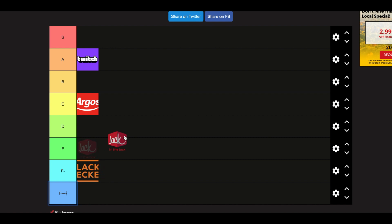Now, Jack in the Box is pretty solid. Jack is literally in the box, so it's pretty catchy. Maybe the "in the box" is, you got to have it because that's the name of the company, but it feels a little tacky to have it underneath. I don't know how you could have done it better. I do like it though. It's definitely a B tier.